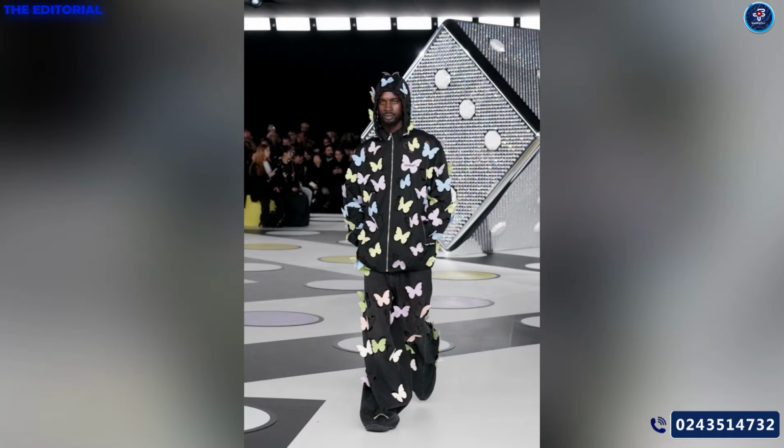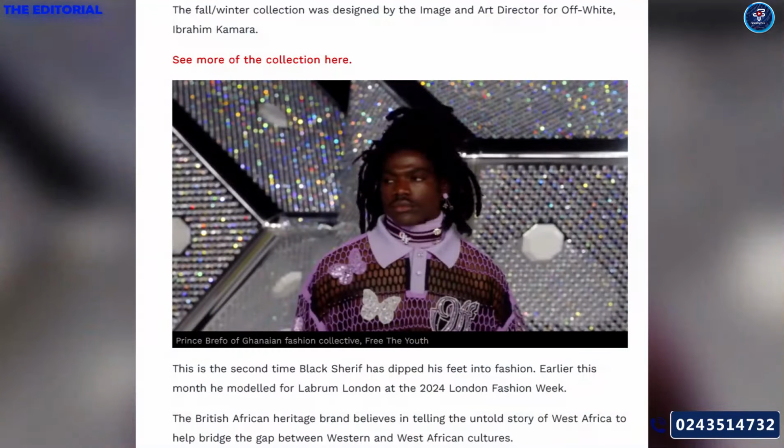And this one says he was not the only Ghanaian on the runway, as Prince Brefo of Ghanaian fashion collective Free the Youth was also spotted. Now, the fall winter collection was designed by the image and art director for Off-White, Ibrahim Kamara. Of course, you'll be hearing some African names here, and it feels good.